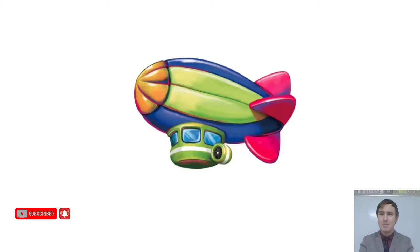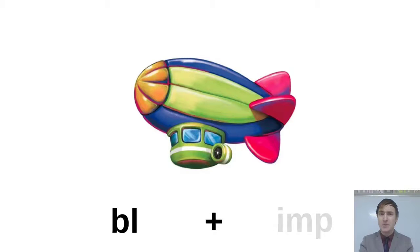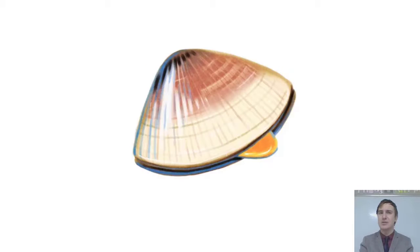Okay. Blimp. A blimp is a balloon, but it's very big. It's filled with air and it can fly. People can sit inside and travel in it. Bl, imp, blimp. Everyone say bl, imp, blimp. Very good, students.